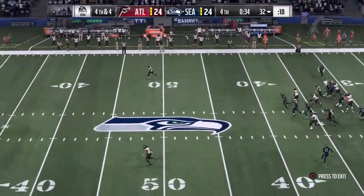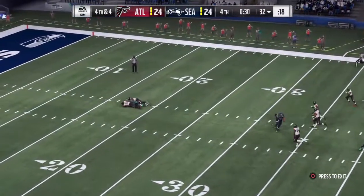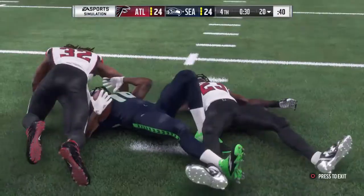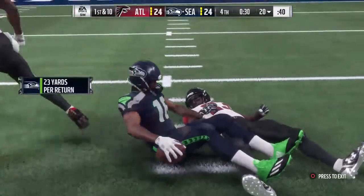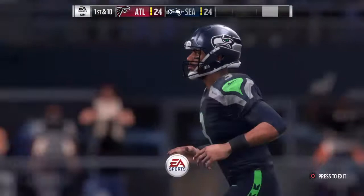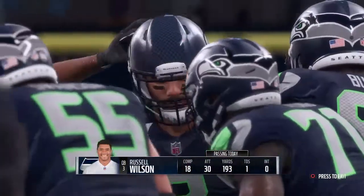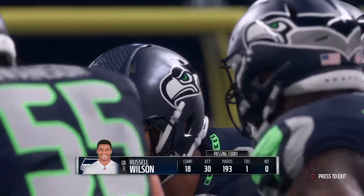Averaging 50 yards a boot so far as this one's away. 47 yards on the punt that time, just 1 yard on the return. And it'll be Seahawk football, 1st and 10. The Seattle offense now set to come back out on the field.